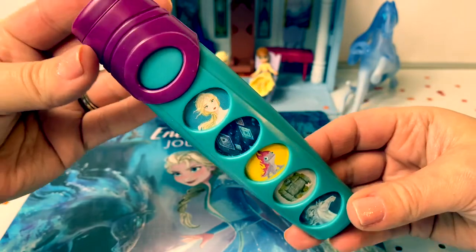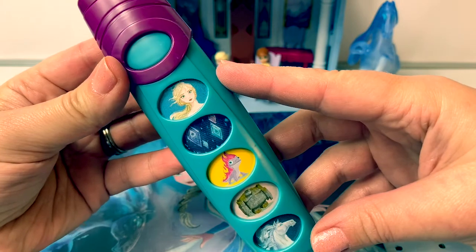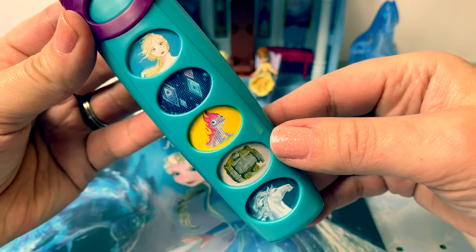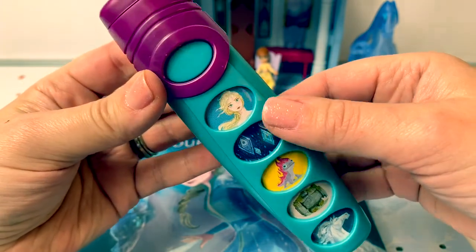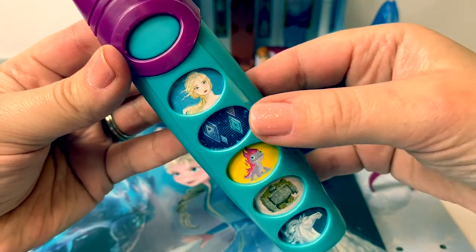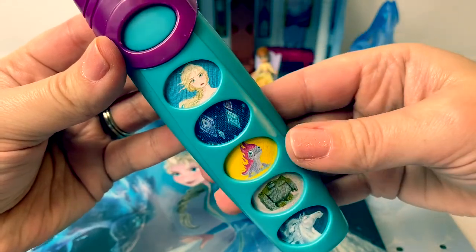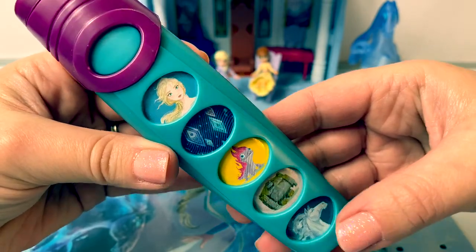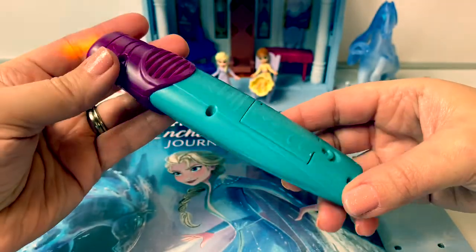Here is the flashlight. It really works. It has Queen Elsa, some ice crystals, Bruni the fire salamander, the earth giant, and the Nokk, the water spirit. Let's see what the sounds are. Wow, this is so cool.